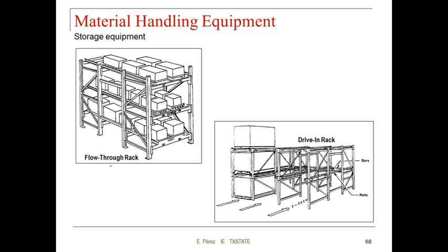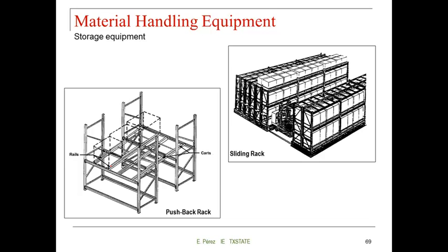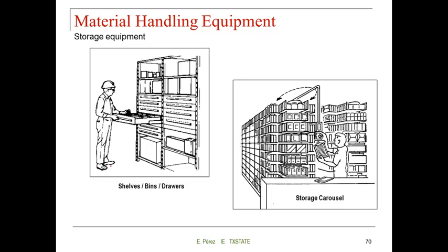Flow-through rack, driving rack. These are for trucks. Pushback rack, so this provides some type of mobility for those items. Same thing here, the sliding racks. You can see that forklift moving on those aisles. Shelves, bins, drawers, storage carousel. This is kind of the system that you'll see in a laundry facility, in which you can store and then move depending on the position that you want to put the item.